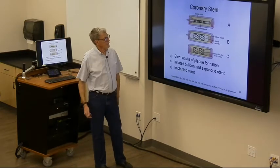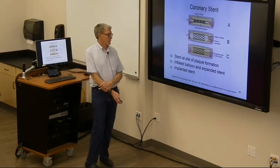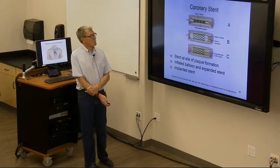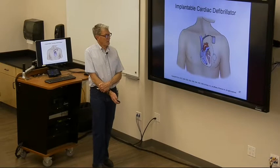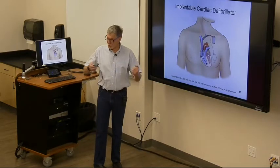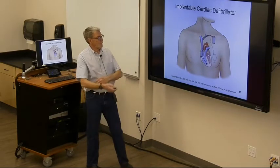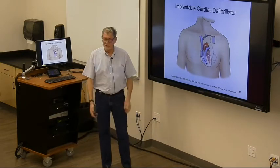Here's the stent. Implantable defibrillator can shock you strong enough to paddle your heart. This one looks like it's set up to shock both the atria and the ventricles.